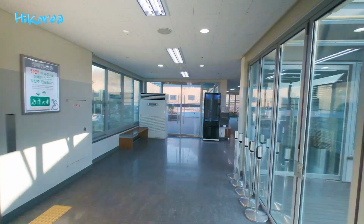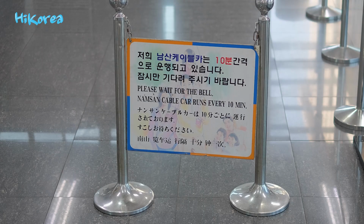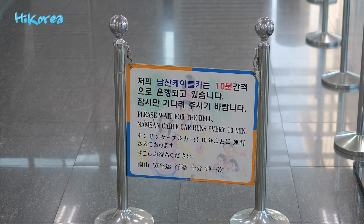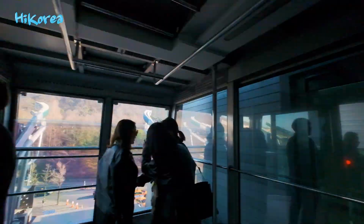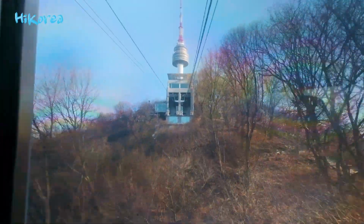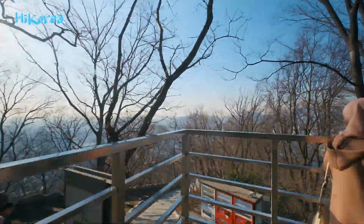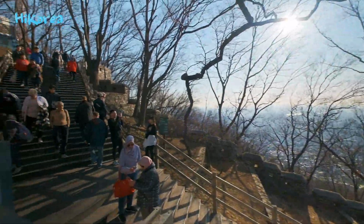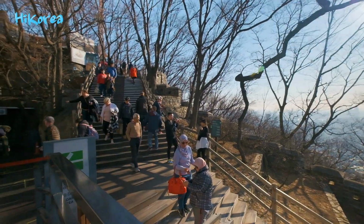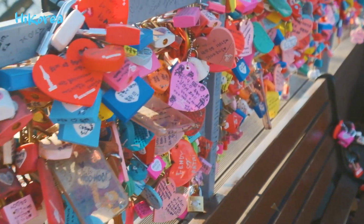If you go upstairs, you will finally get to the cable car platform. It says that the cable car runs every 10 minutes, but it actually felt like they went around more often than that. When the cable car arrives, take a ride up and you will finally be at Namsan Tower. Say goodbye to the cable car and go up the stairs. Then you'll start to see the tower and you can see the famous love locks next to it.